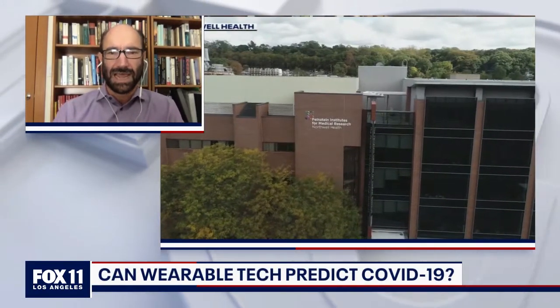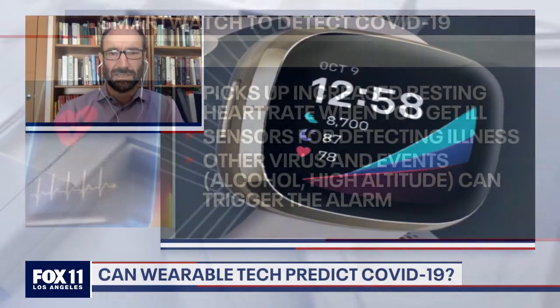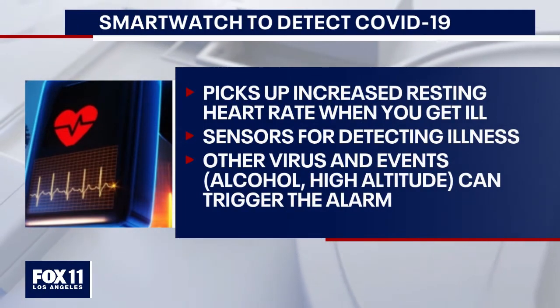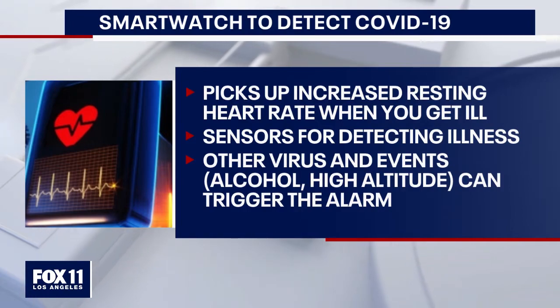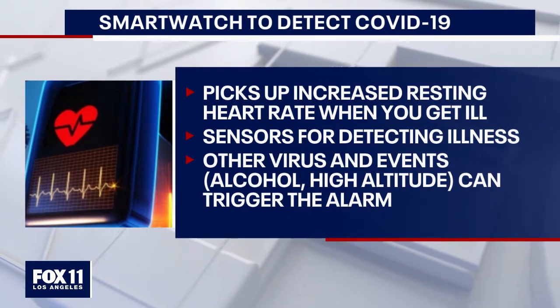So all you need to do is enroll in our study, download an app, and you can actually be part of this alarm system. And it turns out for the case of COVID-19, it goes up, in fact, 4 days before symptoms appear. So we think it's a really great way to find disease well in advance of illness showing up by symptoms.